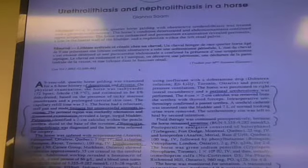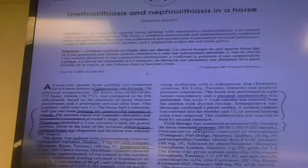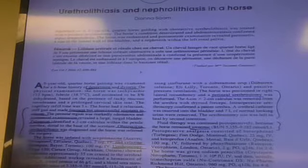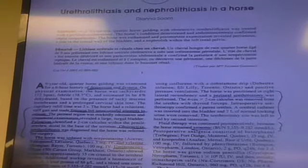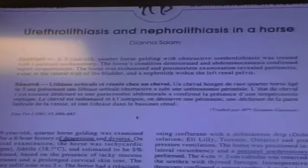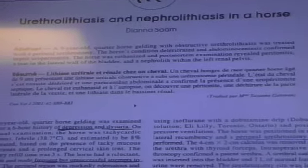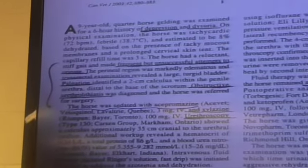abscess, lung abscess. We also submitted some blood work, CBC plus fibrinogen, and the fibrinogen was elevated. The CBC, the white blood cell count, was not elevated. But as I tell my students, especially in large animals, the fibrinogen is often elevated before you get elevation in the white blood cell count. So the elevated fibrinogen plus the finding of that mass in the lungs supports the probable diagnosis of a lung abscess.